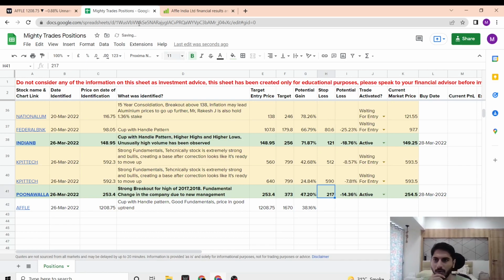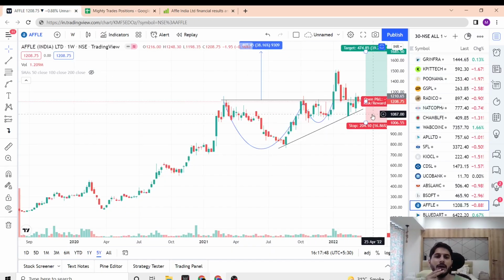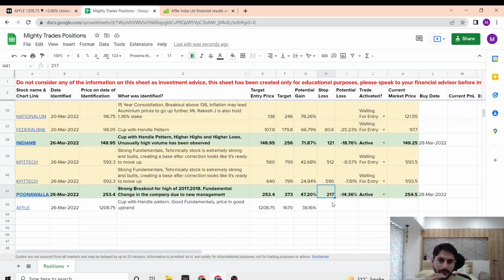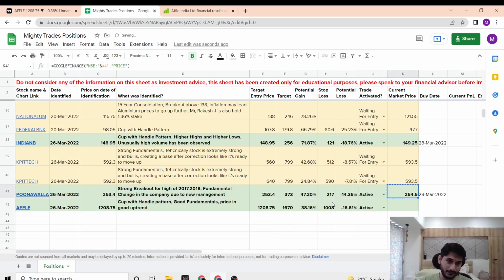The potential loss is going to be 1008. So potential loss 16%. This is currently active.